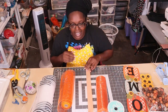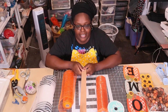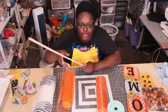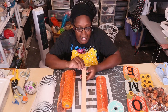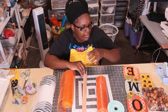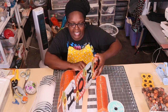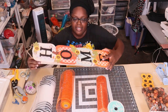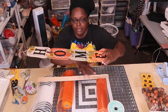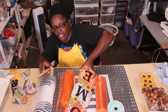But I am going to be making a paint stir stick wreath or door swag. I call them all wreaths, but a lot of people know that's a door swag or it's a centerpiece. But this is going to be a door swag. It's not going to be a centerpiece because if you were to lay it down, it'll look like this, you know, with all the fluff on top. But I'm going to make a centerpiece.